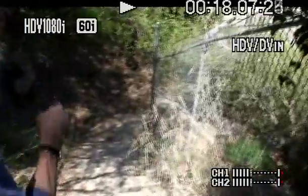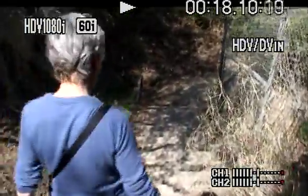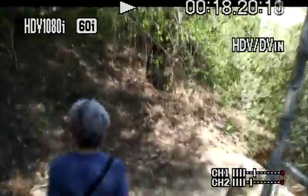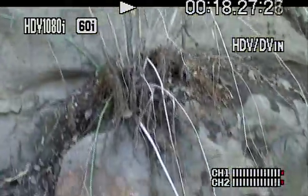It doesn't look like a real... I'm about to run out of battery. Oh. I put a new one in. Look at this. Well, this is a real zigzag. Look at this little bit of fennel that looks like a dried fountain growing out of the rock. Yeah, we're heading down toward Alessandro by the 2 freeway.